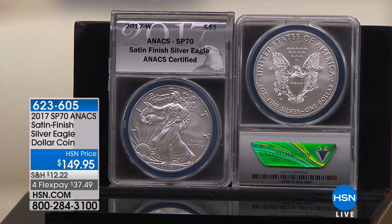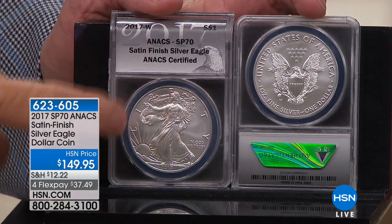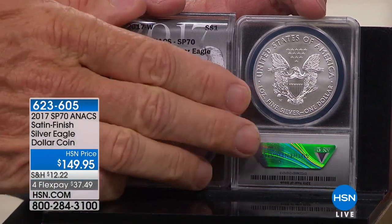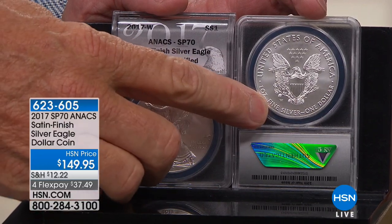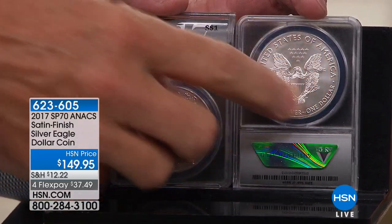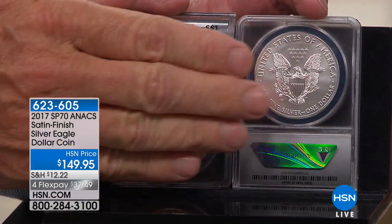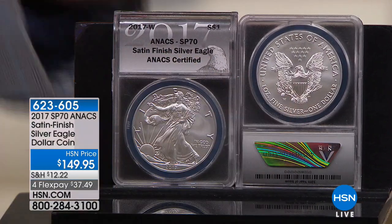There's three different kinds of coins that the United States government makes every year. Mint state, which is uncirculated. Proof, which is that shiny coin that has the mirror finish out here in the field. And then you have SP, which is technically an uncirculated coin, but it bears a mint mark. What they do is they finish the planchet, which is the unstruck coin, with millions of little microscopic glass beads to give it this incredible matte finish.